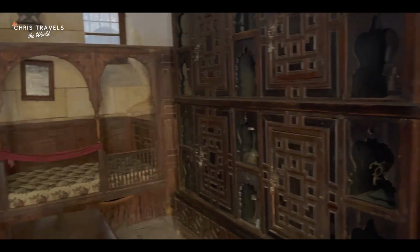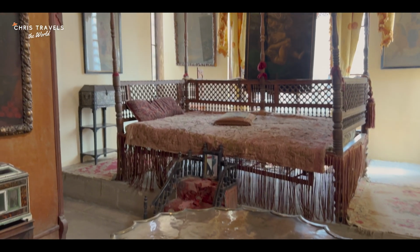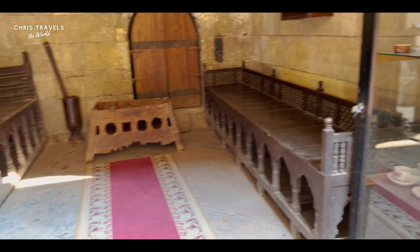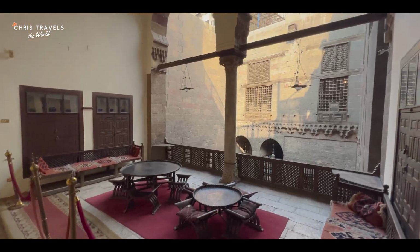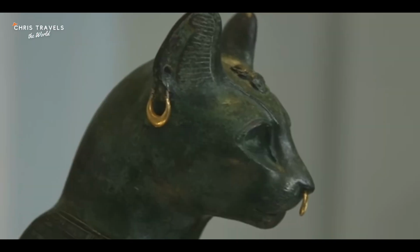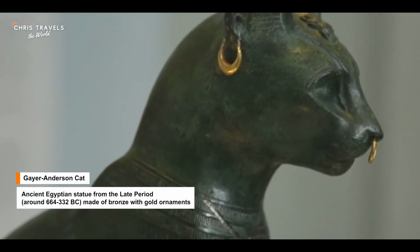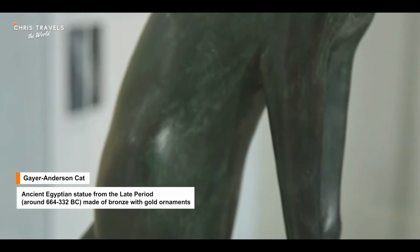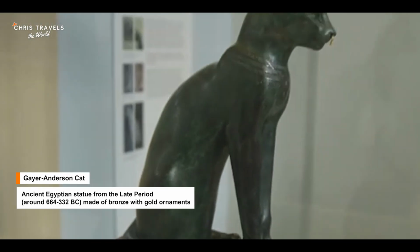He installed modern amenities like electricity and plumbing and filled the houses with his extensive collection of art and antiques from Egypt, Syria, Persia, and beyond. The Gayer-Anderson collection includes the famous Gayer-Anderson cat, a bronze figurine of the goddess Bastet, which he secretly transported to England and is now housed in the British Museum.